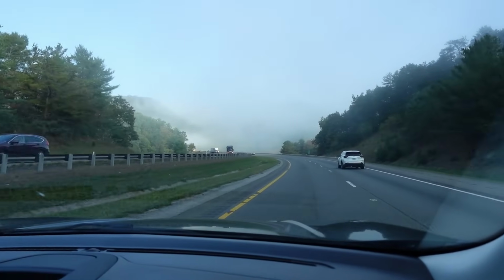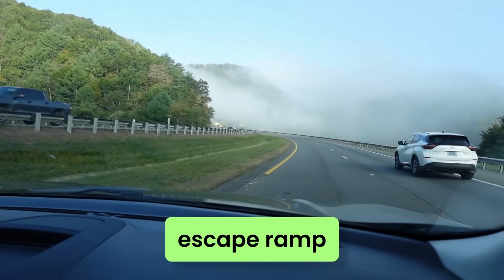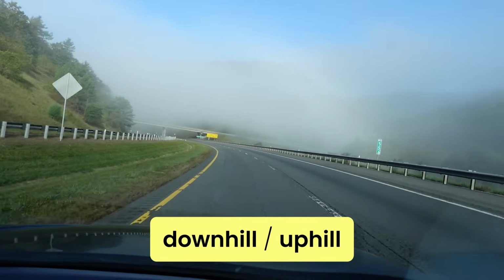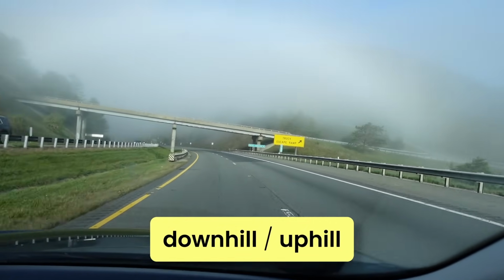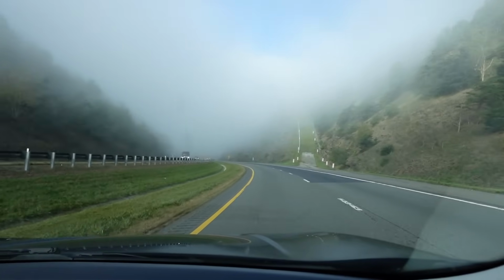In Appalachia, you can find escape ramps. These are designed for large trucks that may lose control of their brakes while going downhill. Escape ramps go uphill, and this helps the driver stop the truck quickly and safely. These ramps are essential for preventing accidents on the highway.